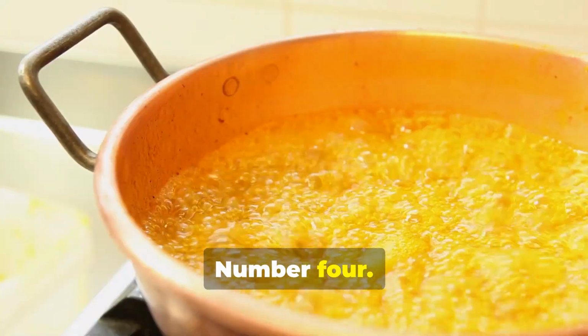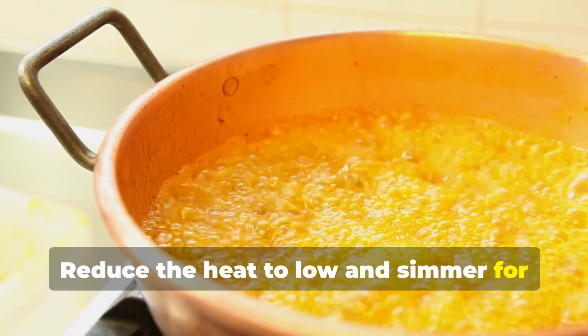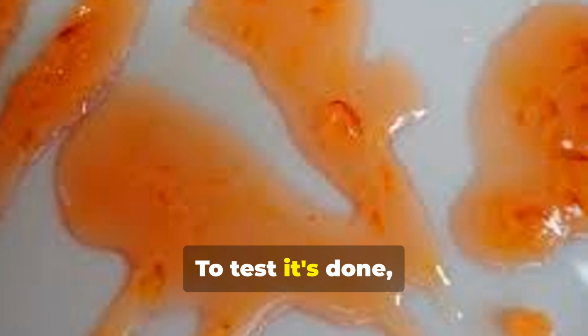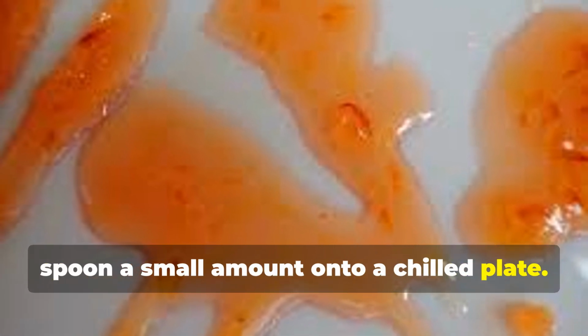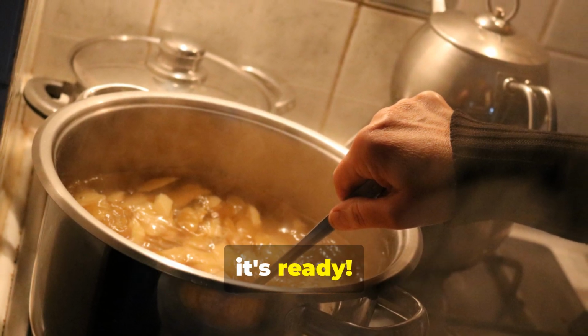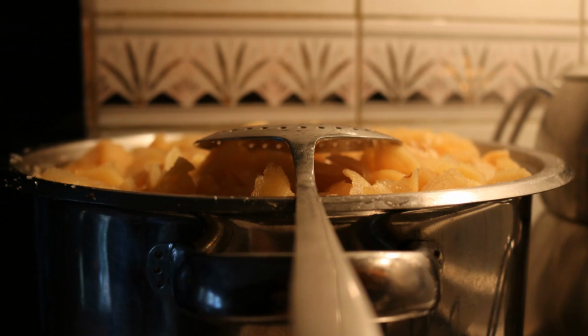Number 4, reduce the heat to low and simmer for about 30 minutes or until the marmalade thickens. Patience is key here. To test it's done, spoon a small amount onto a chilled plate. This helps you check the consistency. If it sets and doesn't run, it's ready. If not, give it a few more minutes.